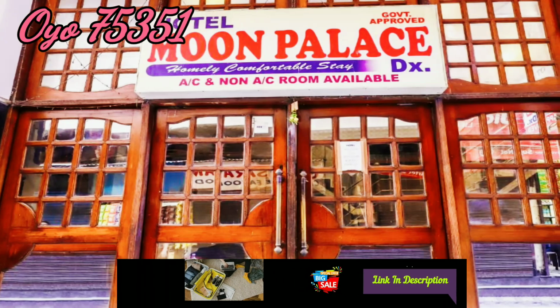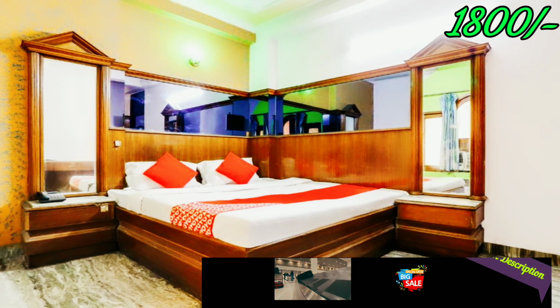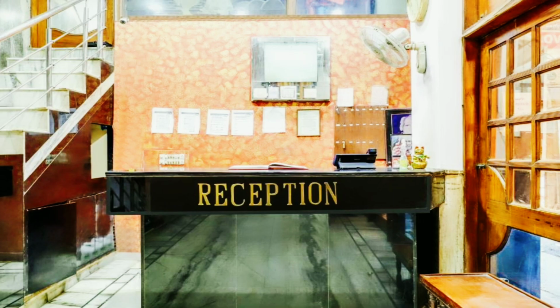OYO 75351. This hotel is near New Delhi railway station. Prices started at 1800 in Indian rupees. Checkout time is 11 am. This hotel has a free Wi-Fi, local storage and many more amenities.